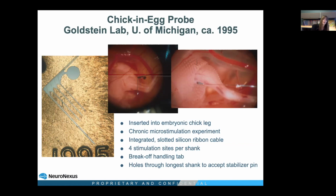Very neat. But what's neat about this electrode, it has a number of features. You can see the long shank here. This is a Polaroid, so the quality is terrible, but there are holes through the shank that were there to accept a stabilizer pin. The pin's not in here, but it would have gone through here to hold the electrode in place. This is a handling tab to be used during surgery, surgical placement. It's got a slotted silicon ribbon cable. Just a really neat probe.